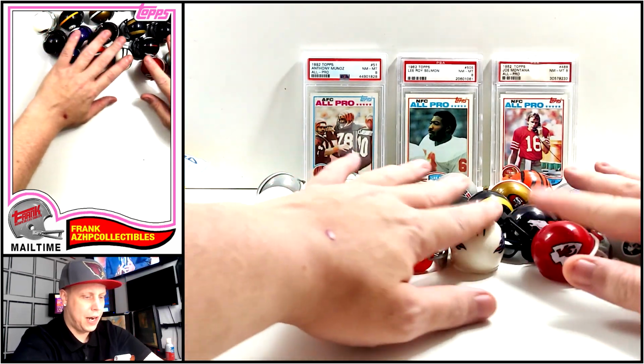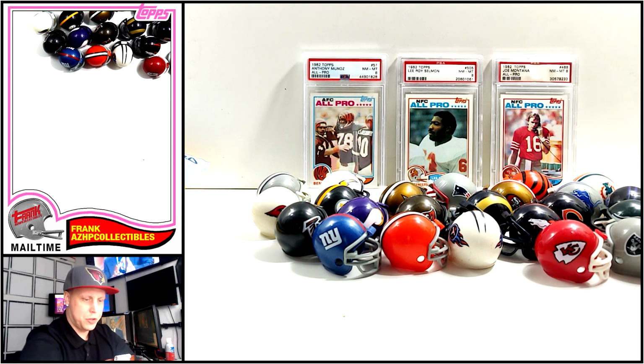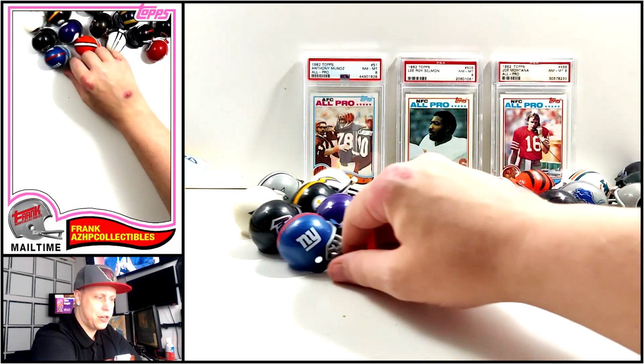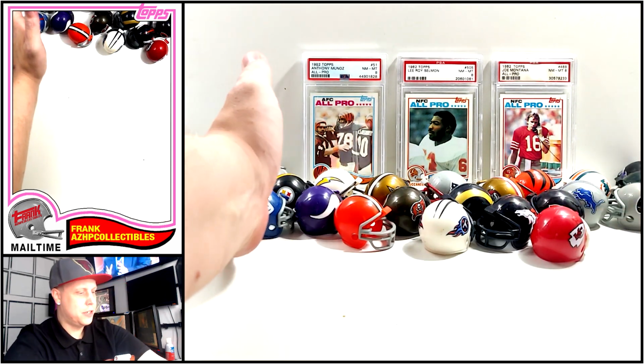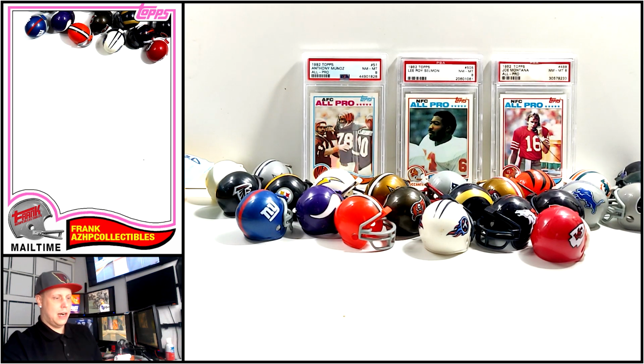So I think it'll be a lot of fun to do, nice little photo shoots, and those are just kind of adding to the presentation value for the shot. So kind of card related, but fun nonetheless. I mean, I paid like probably 50 cents a pop for those.